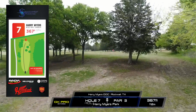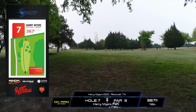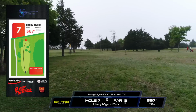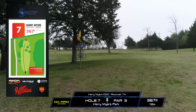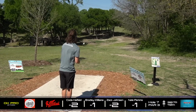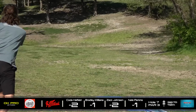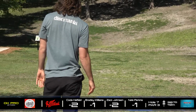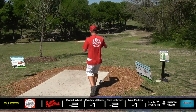Forehands in play here. You could throw a roller, too. Roller's actually a pretty good play because with that uphill coming up towards those low-hanging trees, it's so hard to hit that gap, you know? It's hard to get the height right, so the roller's actually a pretty good play. Yeah. You can also throw a straight fairway driver or a distance driver through the right gap there as well. Yeah, Nate just a little too low.